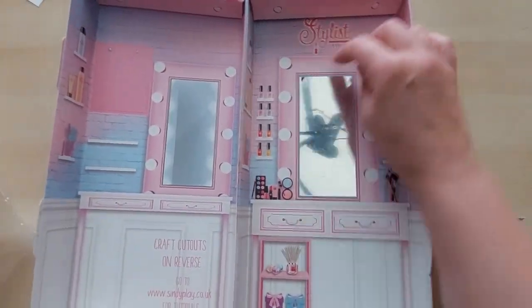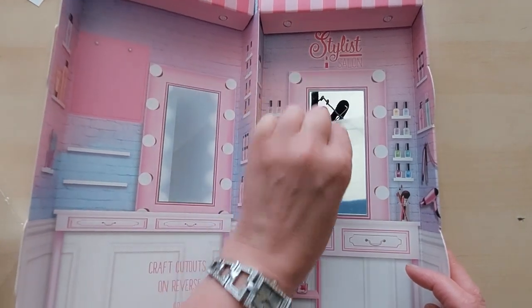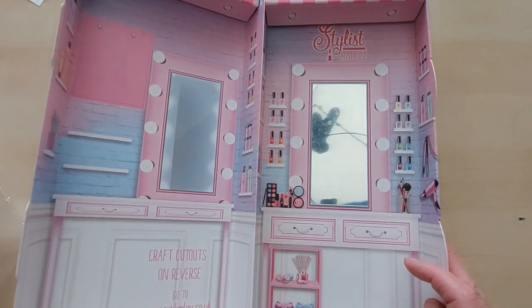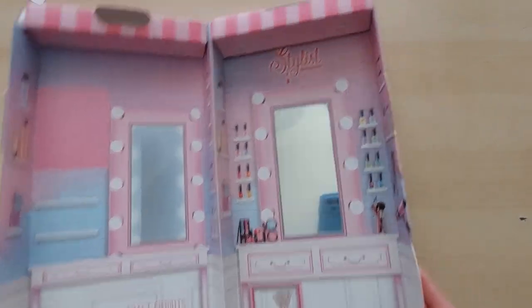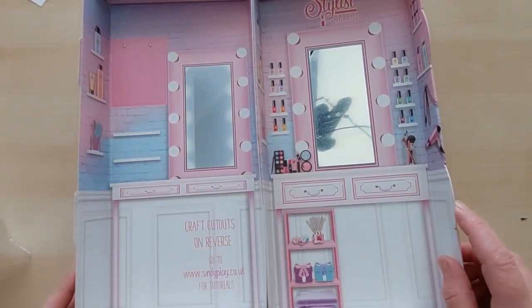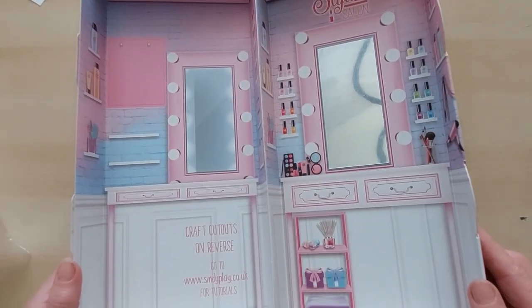Oh, we've got another mirror. And again, the mirror will probably look a bit scratchy to yourself there, but it has got one of these covers. So it's nice and clear from then on. You can see the top of my stand there, can't you? In there, obviously, we have brushes and hair dryers and everything you could imagine. So when she stands in it, she's got her own little beauty parlor.